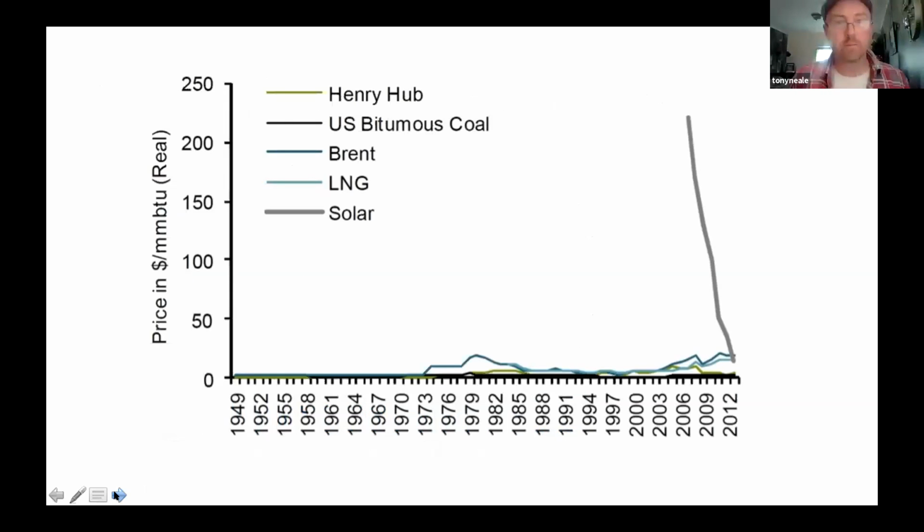This next slide is a historical representation of the cost of mostly fossil fuels per energy unit. And then that gray line that seems to be dropping from outer space is solar electricity. So this is just showing what possibilities are coming, and solar is starting to displace fossil fuels, not because of environmental issues per se, just because it's starting to be cheaper.